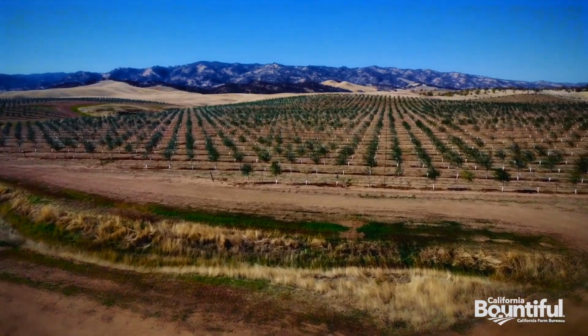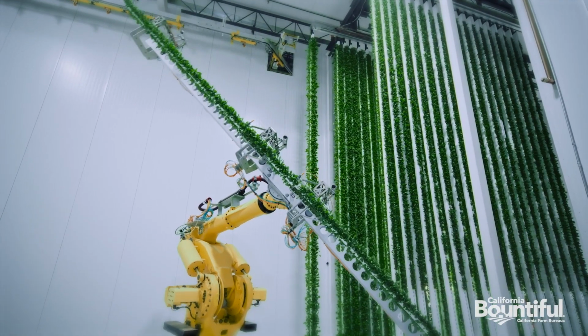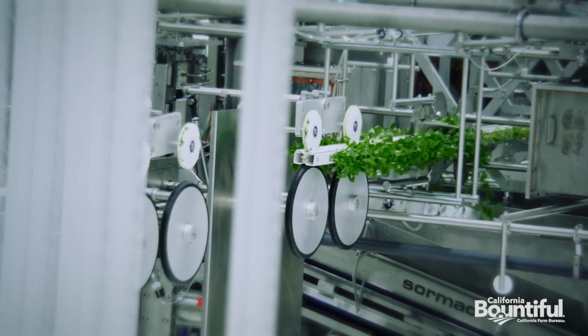Another focus for Plenty is California's current landscape and agricultural outlook. So for them, embracing tech and innovating new approaches to feed people, especially in urban communities, is no tall order.